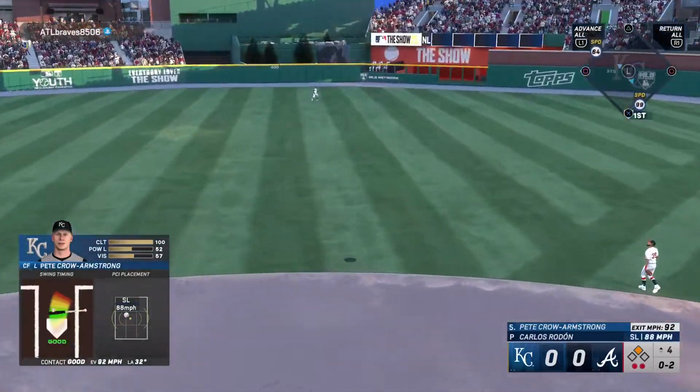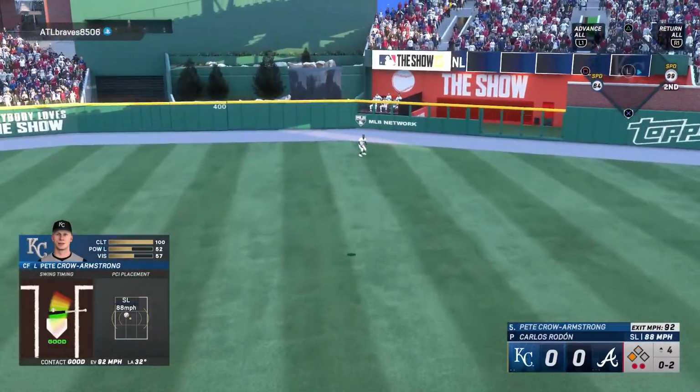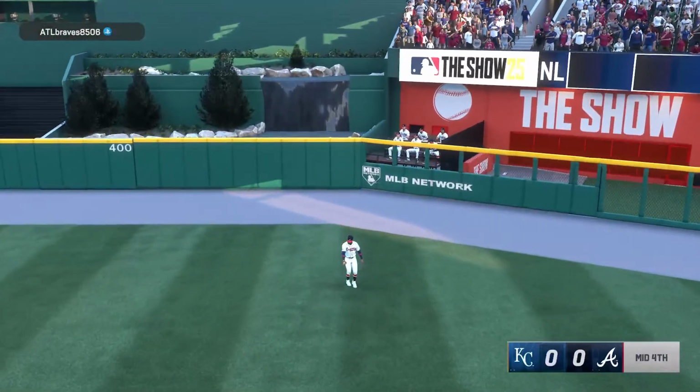And that one in the air to center field. Harris has a beat on it. And that is that.